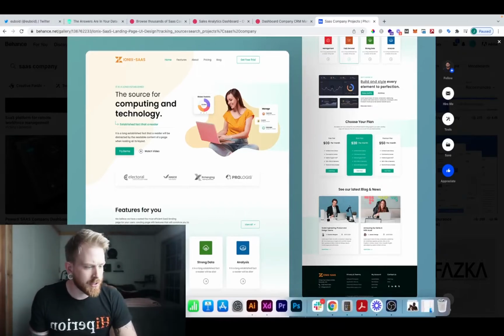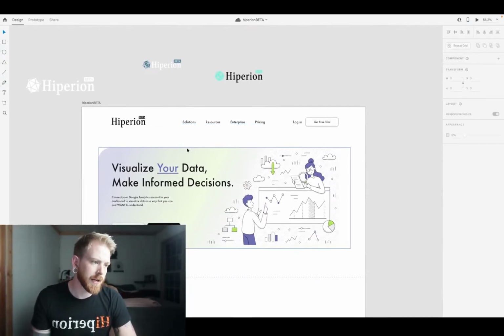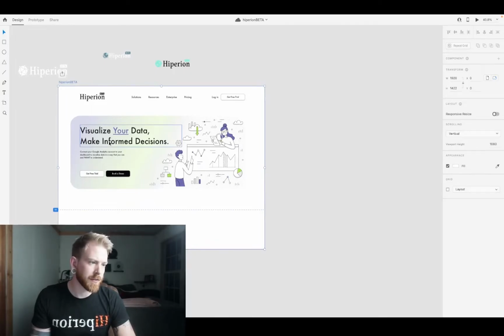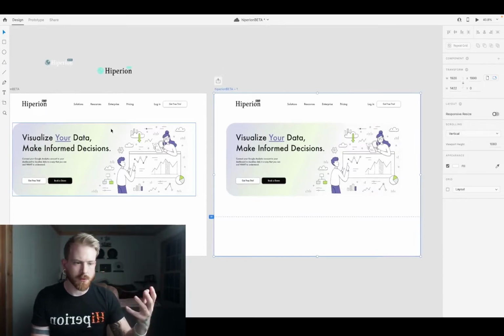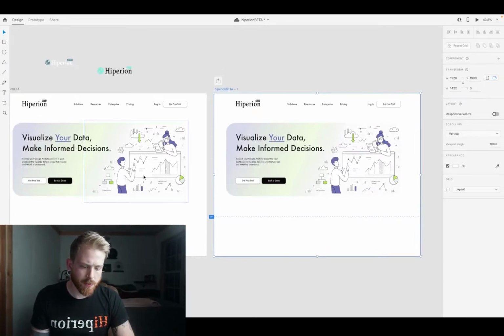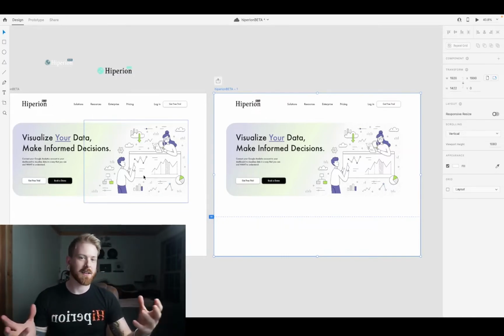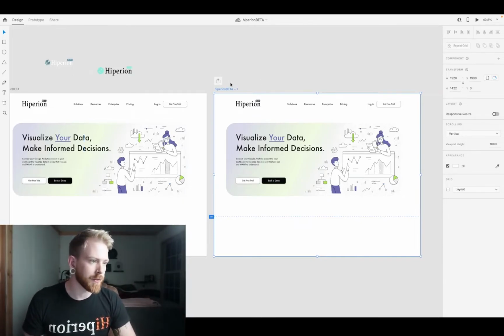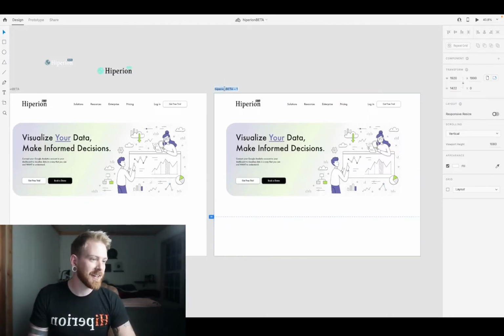So let me jump into XD and I'll start designing. So this is what I have so far, very, very basic. What I like to do in XD, you can use Figma or whatever, is just iterate and build upon what I've built. So full disclosure, I am no designer. I'm not a UI UX designer. I'm not a graphic designer. I can do it. I can navigate the platform, but I would never call myself one because I'm just not that great at it. So let's go ahead and label this Hyperion Home.